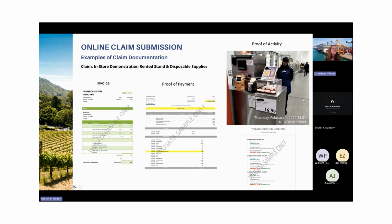So now I'm going to go into examples of the claim documentation that is needed specifically for in-store demos. So this first example is the documentation needed to support the rented demo stand, as well as the disposable supplies that were used during the demo. So you'll provide us the invoice, and you'll see it has everything such as the dates, the contact information, address, etc. At the top, it has every expense listed as a separate line item. It includes how long each demo was and the rate per demo, as well as the locations of each demo. And then the last line item shows the expense of the disposable supplies that was used, which is perfect.